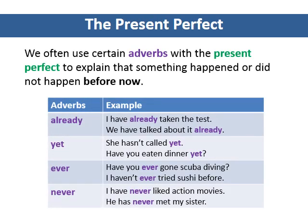We often use certain adverbs with the present perfect to explain that something happened before now. Examples are already, yet, ever, and never. We often use yet in negative statements, and yet and ever in questions.